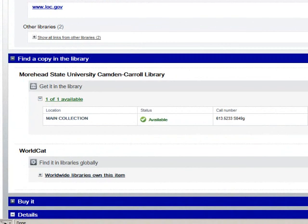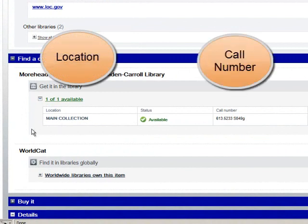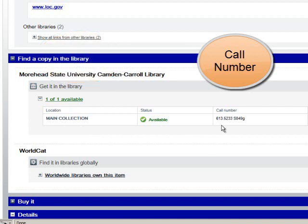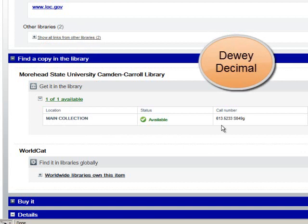The key information to finding an item in the library is to note the location of the item and the call number. Now, the library has many sub-collections, but this particular item is in our main nonfiction collection. So, using this information, I know where to go in the library. But I then need a call number. Now, a call number is a unique number that every single item in the library should have, and this number is a Dewey Decimal number.